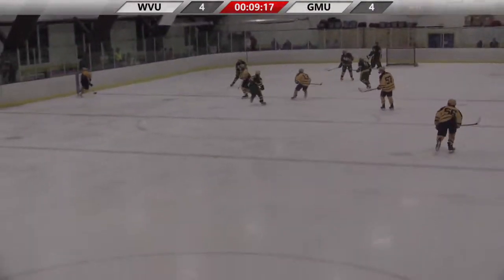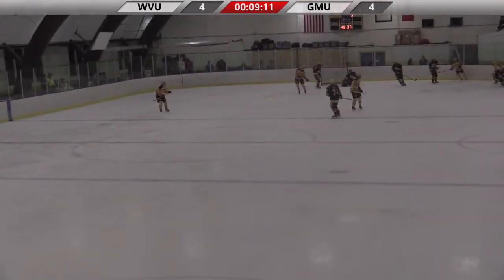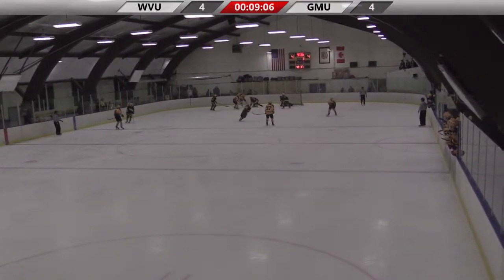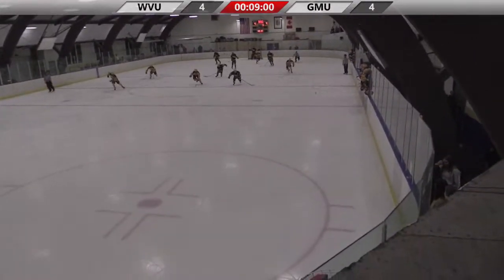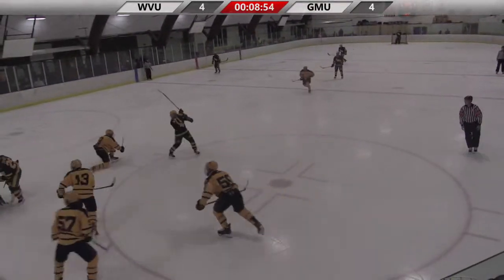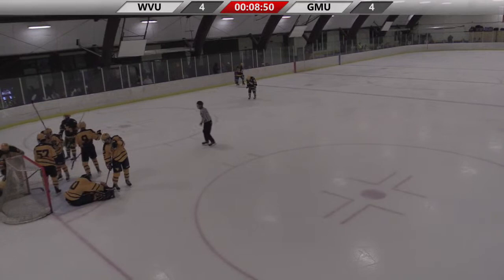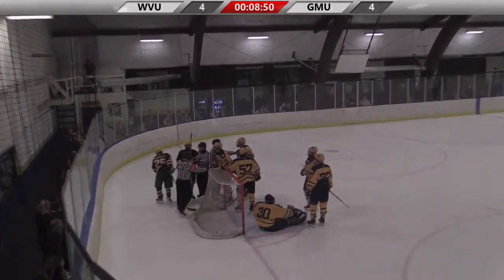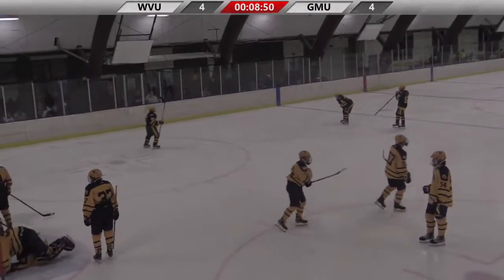Here comes Watson. Hobbs Watson. Another shot turned away by Campbell. Mountaineers looking to get something going. Oh, that one's going to find its way out of the zone. Here come the Patriots. Here comes Smith. Smith is able to dance around a couple Mountaineers. Huff makes the save, and the whistle's blown dead. What a crafty move by Cameron Smith. He's able to dance by two Mountaineers there, get the shot off, but Huff, another tremendous save.